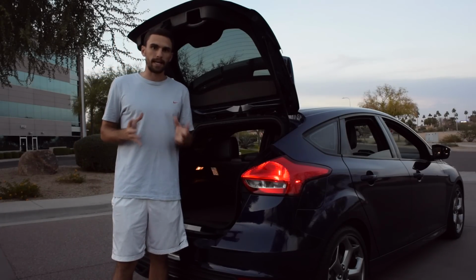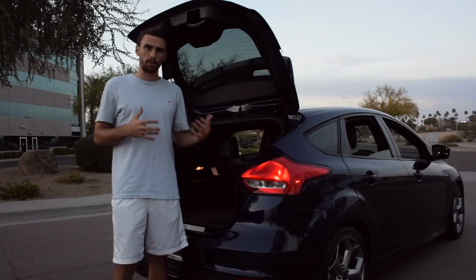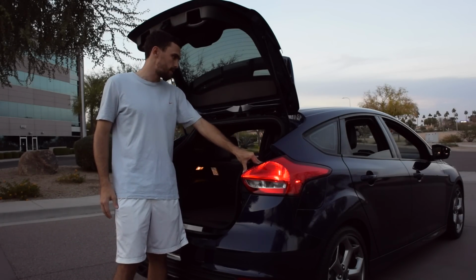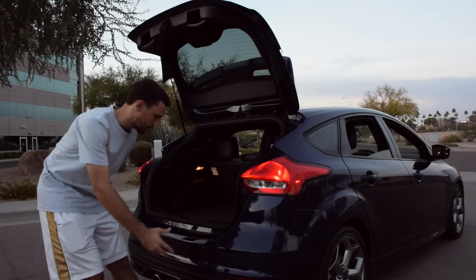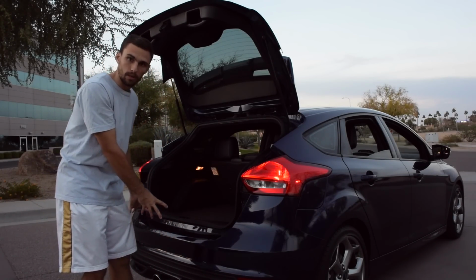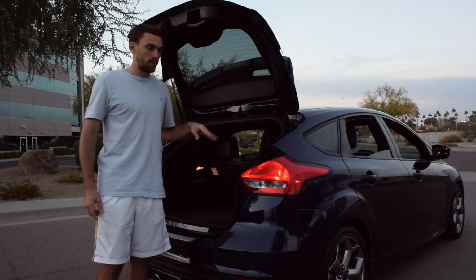Overall, I don't think it looks like it has aged. I think it has held up throughout time since 2013. The 13 and 14 models of the Focus ST have different front fascia, and on the back here they don't have this plastic. I actually think on the 13 and 14 models the back of the car looks better, and on the 15 and above models the front looks better.